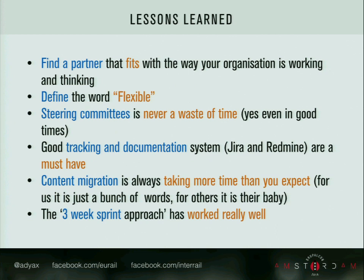So I wrote down a couple of lessons learned. We learned a lot during this year and 2 years. What really helped was taking the time to find the right supplier. I think it took me almost 6 months to find the right one, because when you select one, you will be stuck with them for 3, 5, or maybe 10 years. So it's worth taking the time for selecting a partner, one that is breathing almost the same as you do, working together, working in the same way, thinking with you. So that was a good learning experience.